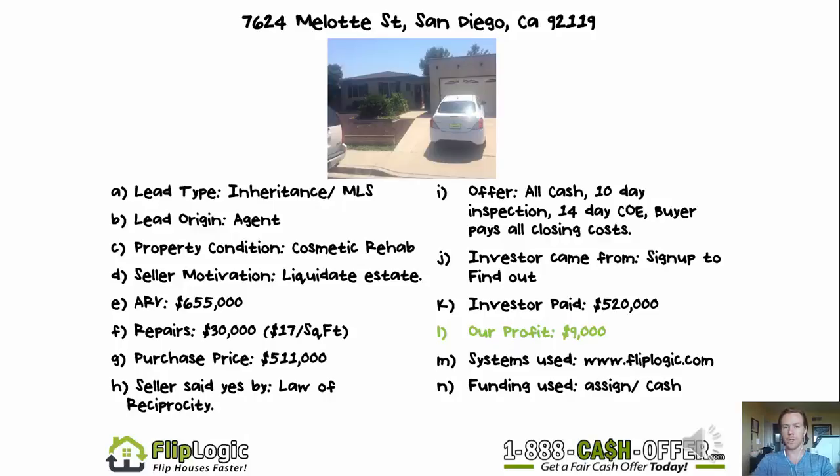Where did the lead come from, or what kind of lead type is it? The lead type, it's an inheritance. So that's what was happening here. One of the family members was staying there at the time, but they inherited the property recently. They were going to list it on the MLS. An agent had gotten a hold of it. It was an agent that we knew, and she referred it over to us, so we got the inside scoop on that.